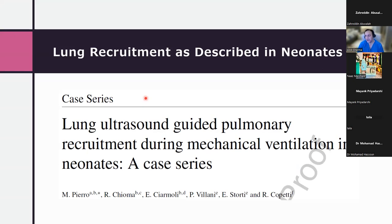But the question is, am I going to be able to oxygenate this baby better by recruiting this abnormal lung completely versus the damage I'm going to do to normal lung by the recruitment, which is going to cause over distension? And this is the bugbear that I have with this approach. And hence I'm saying to you that think of the clinical profile of the patient you're using this in.